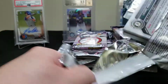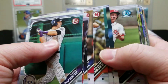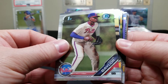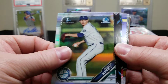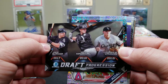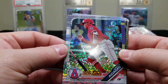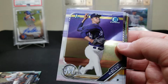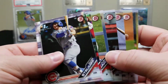So we got one auto down, two to go so far, guys. Boy, these packs are huge. I don't even know what it's going to be like opening that super jumbo. Yeah. All right, let's get the paper out of the way here, and we'll get into the chrome, guys. Eric Yang. We got a Baylor, Jamari Baylor, Ryan Weathers, Jordan Adams, a George Kirby. Got one of these draft progressions, Andrew Vaughn, Maddie. All right, and a Jordan Adams, and I forget what these are called, Speckle? I forget what that refractor is called, but that's pretty cool. All right, and Antoine Kelly. Owen Miller, Jonathan India, we're back with paper.